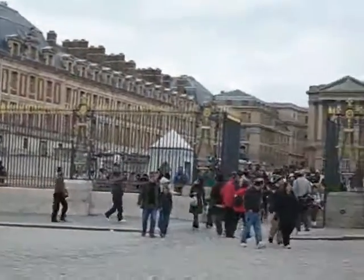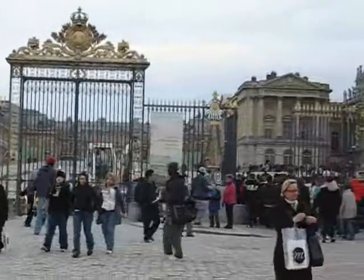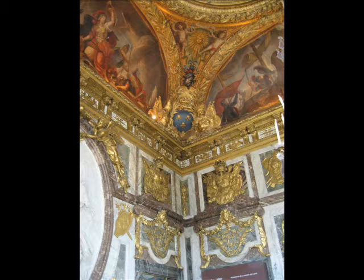This is the front gate of the Château de Versailles. It is in the south suburb of Paris. It is a treasure of arts, painting and sculpture. Louis XVI was living here before he was executed.